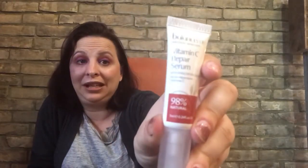So the next item in here is, it's kind of stuck to something else. It is Balance Me Natural Skincare Vitamin C Repair Serum with Hyaluronic Acid, 98% natural. Turbocharge your routine with a pea-sized amount of this powerful lightweight serum to intensify, hydrate, brighten, and firm your complexion whilst helping to reduce pigmentation and even skin tone. I'm thrilled to get that. That's actually a really good size. I'm not even sure that's full size.